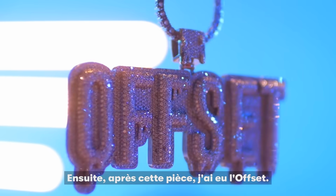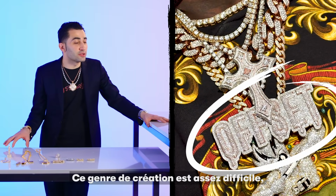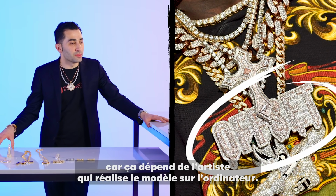Then after this piece, I got the offset, so I got the letters actually dripping. There's a certain difficulty level on creating a drip piece because it has to do with the artist that's making the model on the computer.